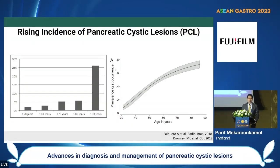As we all know, the rising incidence of pancreatic cystic lesions has been quite a troublesome problem for our GI community for quite some time. In this epidemiological study, it's not surprising to see that with advanced age, the more we find pancreatic cysts in cross-sectional imaging. It can be up to 5% in those above 70 years old, and this number can astoundingly go to 25% in those who are older than 90 years old.